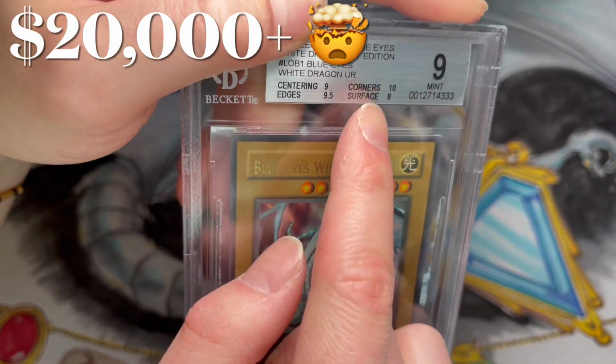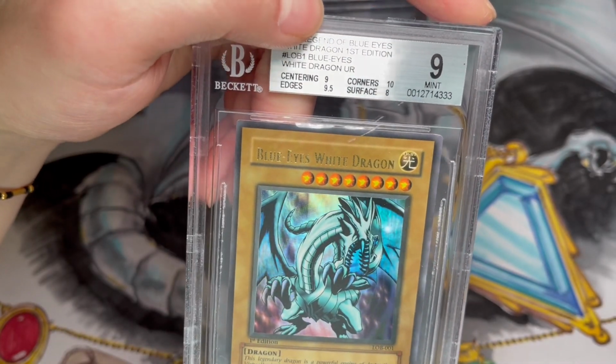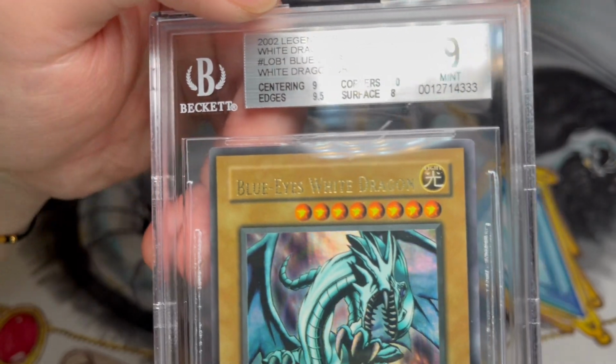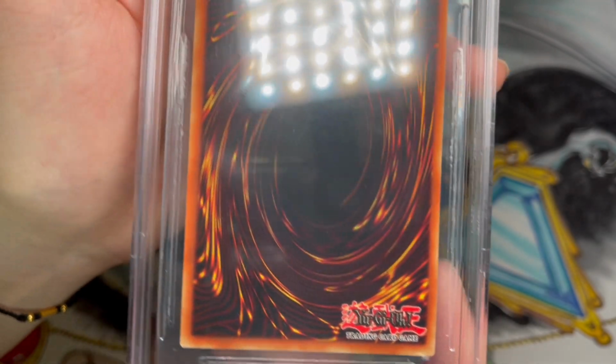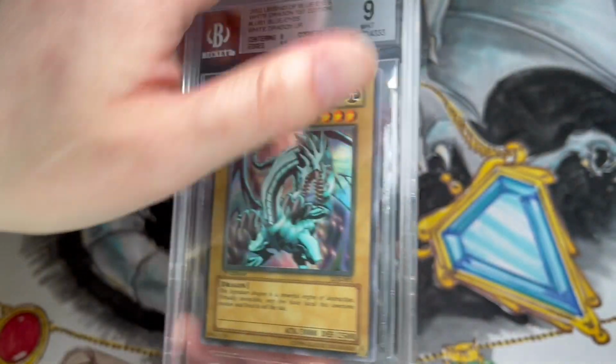And we have a 10 corner on it. Well, it has an 8 surface, but it has a 10 corner. A 10 corner? Really? I'll give it some credit. Let's look at the 10 corner, see if there's anything wrong. No, it doesn't look like there's any issues with the corner. I thought I saw something for a second. Wow. Very square corners. They're pretty square.